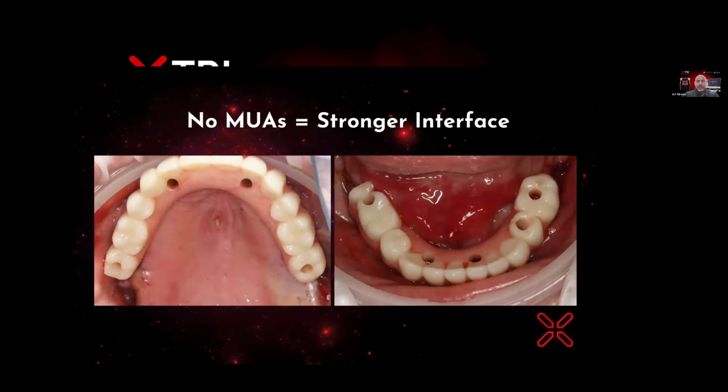We nailed the occlusion. We nailed the aesthetics. This is a nice view to show the size of the access holes. The access holes are not large, but keep in mind, there's no tie base here. So the thickness of the restoration, regardless of whether it's a printed restoration, a milled restoration, or zirconia, is significantly thicker with the TRI system than adding a tie base.